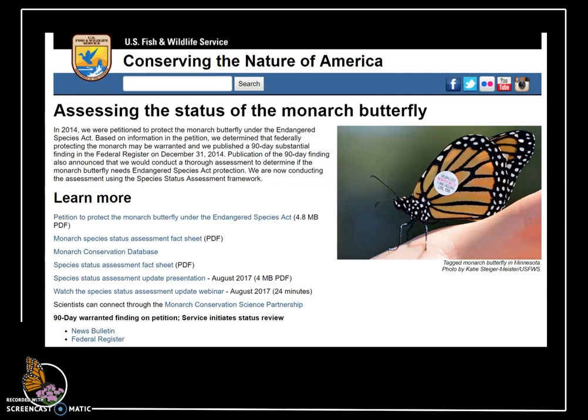Due to the drastic population declines, the species was petitioned for protection under the Endangered Species Act in 2014, and voluntary actions to prevent the need for listing began to rapidly grow. Research shows that in order to bring monarch populations back to a sustainable level, we need to take an all-hands-on-deck approach. This means that we need participation from all sectors in order to reach our goals.